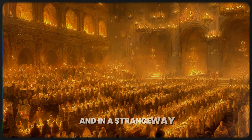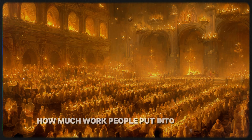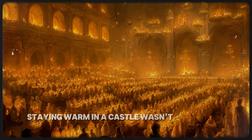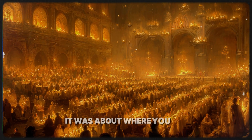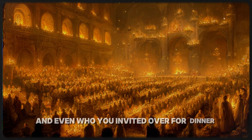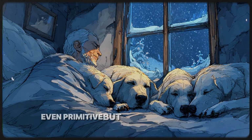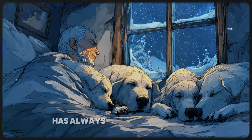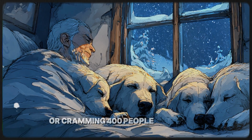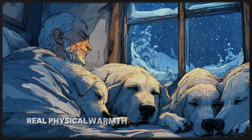And, in a strange way, all this effort highlights something kind of beautiful: how much work people put into comfort, connection, and community. Staying warm in a castle wasn't just about firewood. It was about where you sat, who you slept near, what you wore, and even who you invited over for dinner. Sure, these strategies might seem outdated now, even primitive, but they remind us that comfort has always been a human pursuit. Whether it's lighting a candle or cramming 400 people into a hall to turn it into a sauna, warmth, real, physical warmth, was worth the effort.